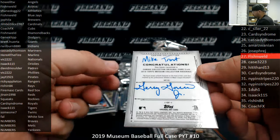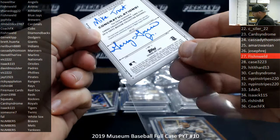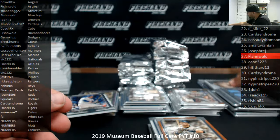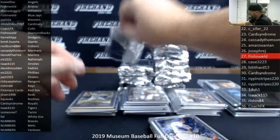Let me at least get this thing on a penny sleeve for now. I'll transfer it. I don't have a 55-point top loader right now here at my desk, so I'll get one after the break and slide that into a one-touch for you. Very nice. Got the Mike Trout 1 of 1 painting.